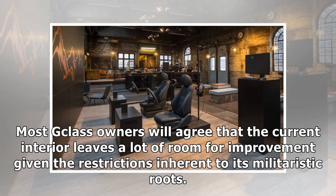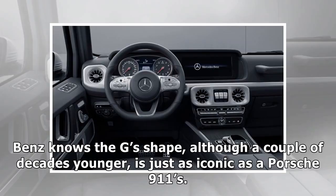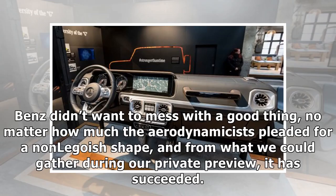Most G-Class owners will agree that the current interior leaves a lot of room for improvement given the restrictions inherent to its militaristic roots. The new model is slightly longer and wider overall, with an ever so slightly raked windshield. Benz knows the G's shape, although a couple of decades younger, is just as iconic as a Porsche 911's. The windshield is the only piece of curved glass on the car, and you really have to look closely to detect its arc. Benz didn't want to mess with a good thing, no matter how much the aerodynamicists pleaded for a non-Lego-ish shape, and from what we could gather during our private preview, it has succeeded.